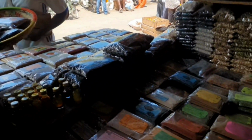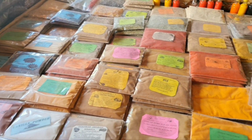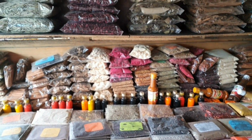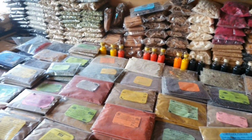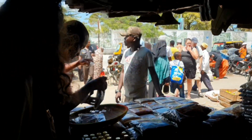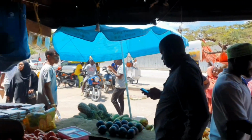We're at the Darajani spice market, stocking up on some organic spices. Nothing more authentic than this in Zanzibar, really. Be sure to check out the Darajani spice market.